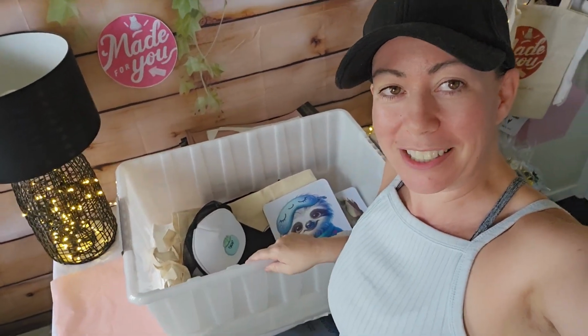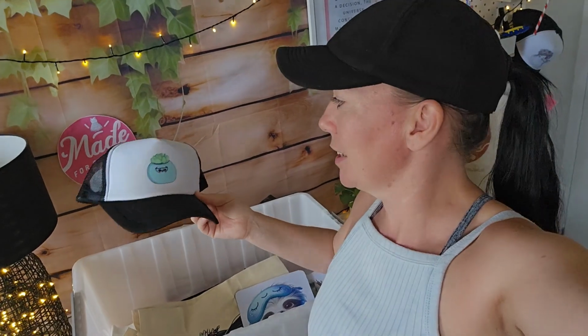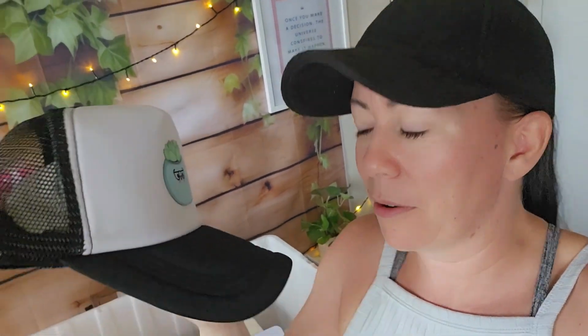This is my product box. I've got quite a few products so far. And I'm going to print off a few more. I don't like doing hats because it leaves an indent when you've printed it. So I don't know how to remedy that. I'm going to have to figure that out, but I will. I'm going to spend the rest of the day working on everything. And I will catch up with you after Sunday, after the market.